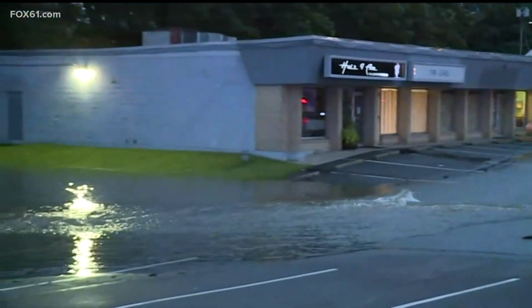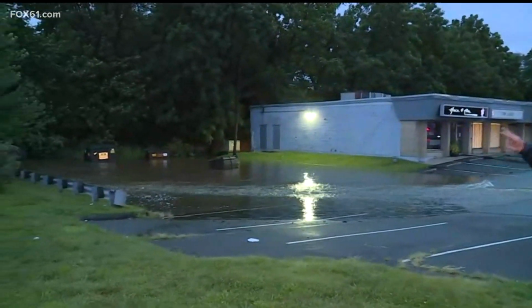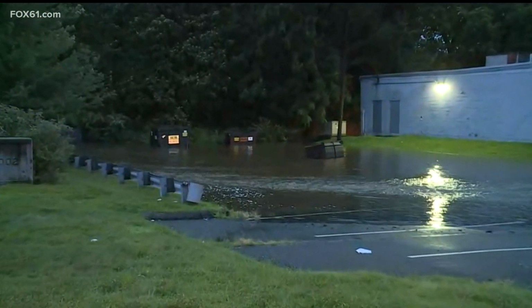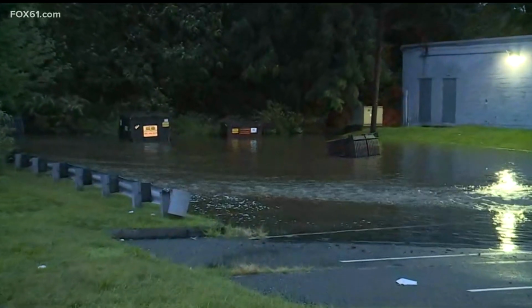Yeah, good morning, guys. We are at Route 6 and Mix Street right now, and it is an absolute mess out here. The floodwater is visible pretty much in every direction behind me. So take a look over my shoulder this way, because we've got some rushing water that is filling this parking lot, as you can see right there. Two waterways really causing all of these issues. And as you can see, we've got these dumpsters that are overturned here. You can see just how high that water level is if you take a look at that.